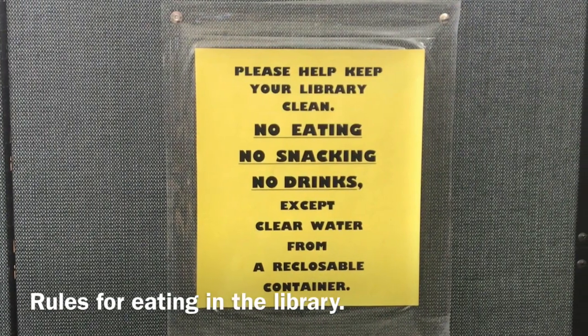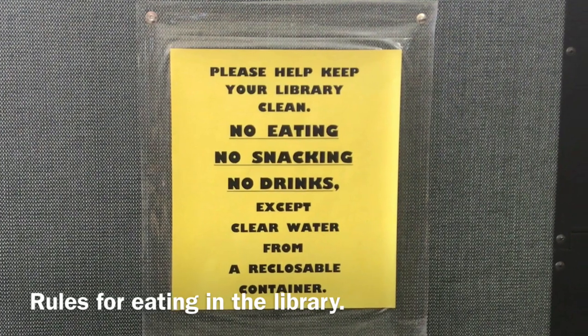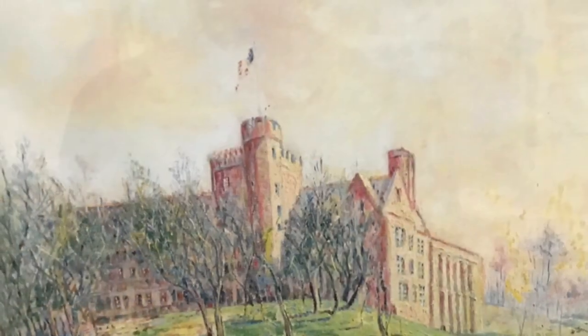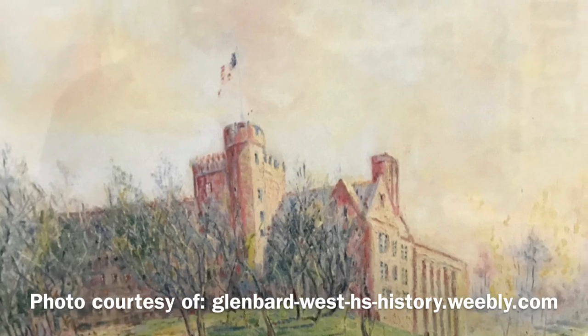You can go sit down and work on your homework. You could study for a test. They don't allow food, so just be aware of that. Water is good though. Fun fact about the library, this actually used to be the gymnasium here at West, but it was converted to the library.